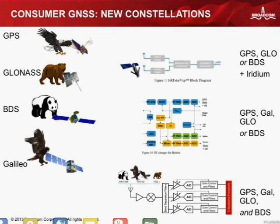And the idea here is to have the communication that you get from Iridium combined with the location that you get from GPS or GNSS. There also is some location function that can be done from Iridium itself, but somewhat limited. The main location there is still being done by GNSS. Then ST Microelectronics was also talking about a chip called the Teseo 3, which supports GPS, Galileo, and GLONASS or BeiDou.